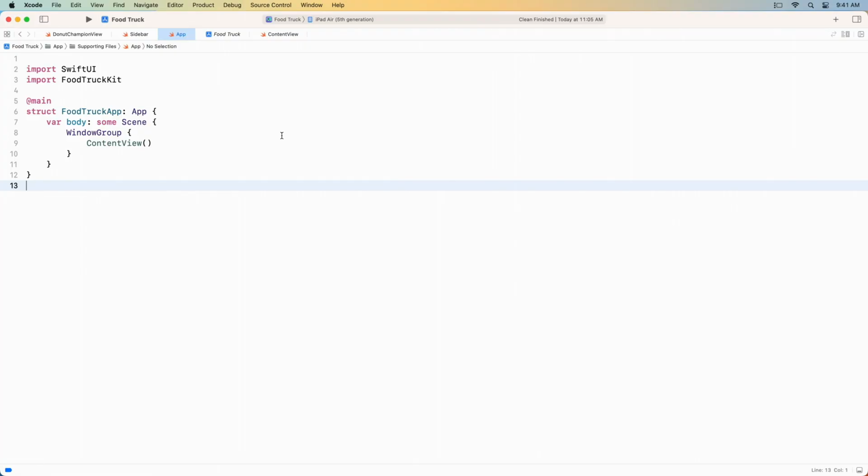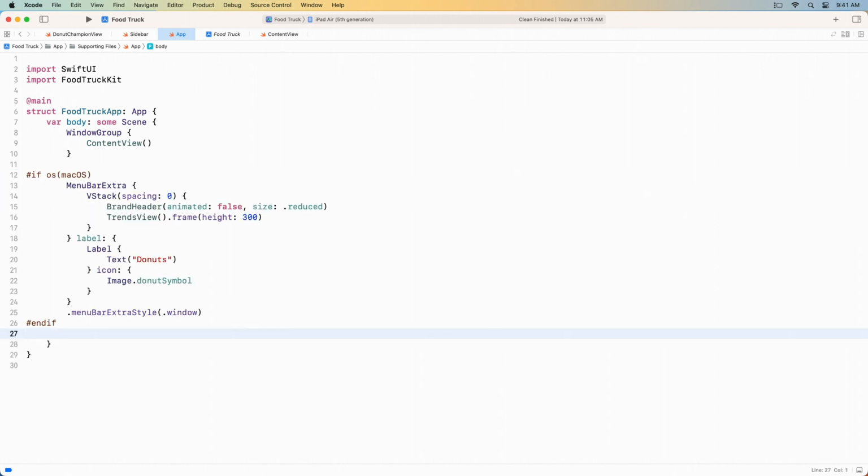With just a single target backing my app, I can share almost all my code, and SwiftUI makes my app look great on each platform. I can also easily add device-specific features. For my Mac app, let's add a menu bar extra. Those are the little useful icons on the upper right corner of your screen, like Wi-Fi and Spotlight. SwiftUI has a new API for this. I just add it to the body of my app.